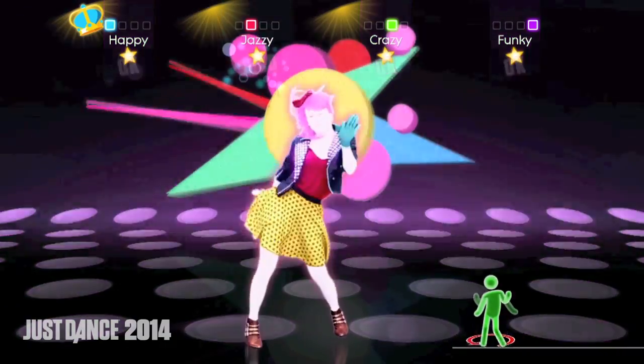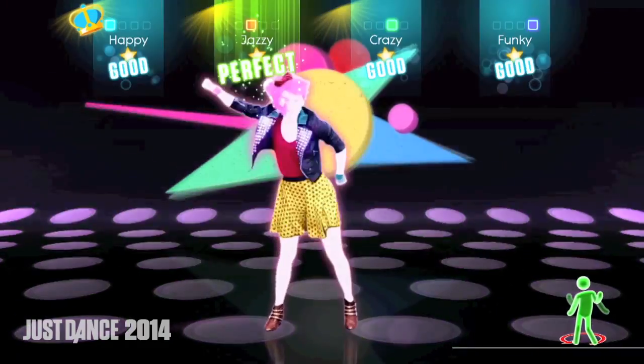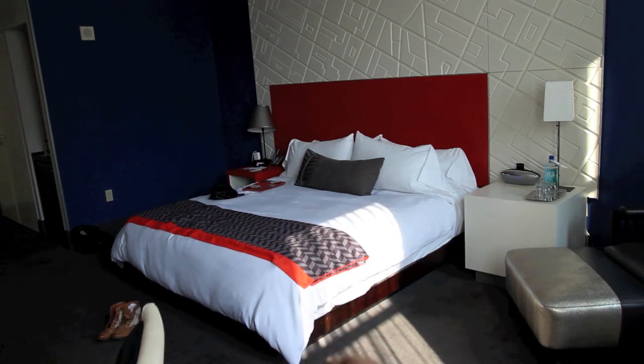Now for my outfit, I channeled Katy Perry's avatar in Just Dance 2014. Look at those moves, girl. The game is trendy and on the cutting edge of pop culture and fashion, not to mention the amazing songs that you get to pick from to dance to. It's really fun. So this outfit is not gonna work, so we're gonna have to change. One minute.